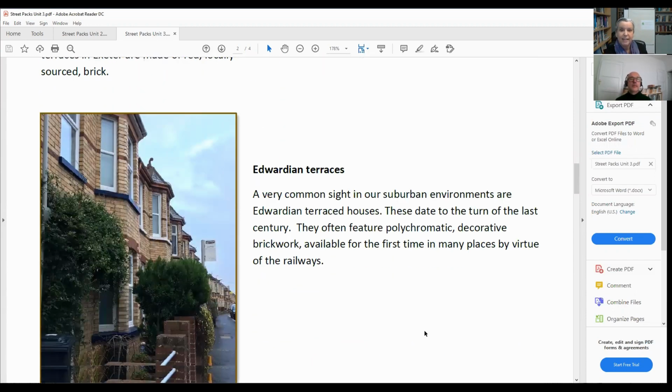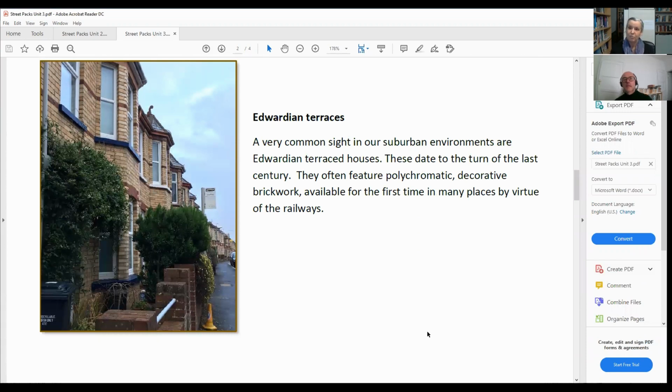Then you will certainly see in the turn of the century into 1910, with the coming of the railways, your Edwardian terraces. So again, a very familiar sight in most of our cities. So that's about 1910.